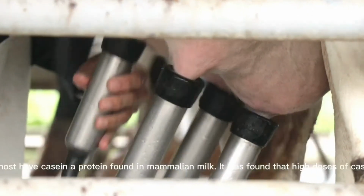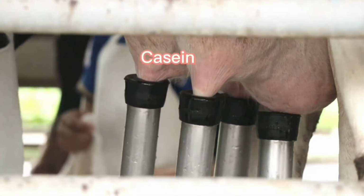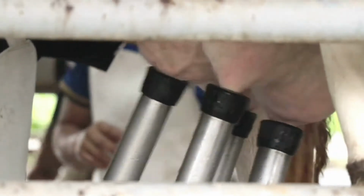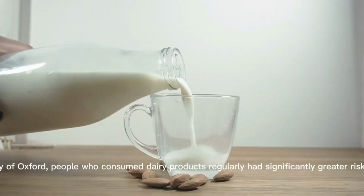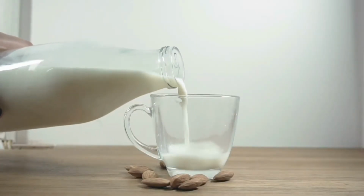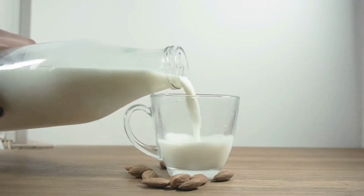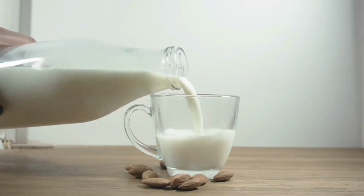7. Commercial dairy. If you think milk is nutritious and essential for healthy bones, think again. Milk and other dairy products mostly have casein, a protein found in mammalian milk. It was found that high doses of casein could turn on cancer genes. In a recent study published by the University of Oxford, people who consumed dairy products regularly had significantly greater risks of developing liver and breast cancer.